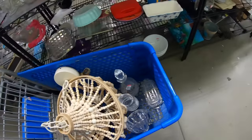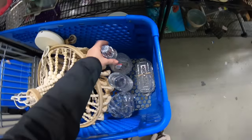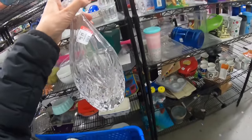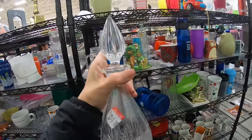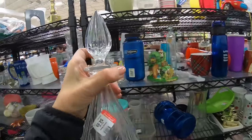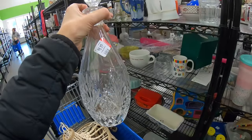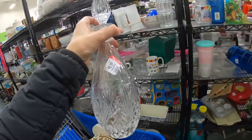Can we just take a moment and appreciate how much clear glass I've got in my cart? Four pieces. I think that's a record for me. And I still do like this decanter. It's growing on me. This almost seems like a citrus reamer, doesn't it? Like one of those wooden things that you get the juice out of lemons. That's what it reminds me of. That's so pretty. Now, I don't keep a bar at home, but I think somebody might want this. Do I want to ship it?